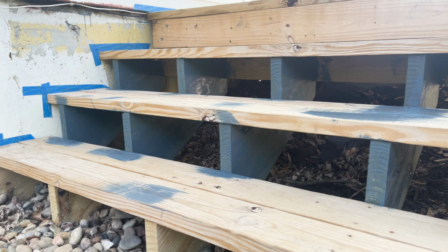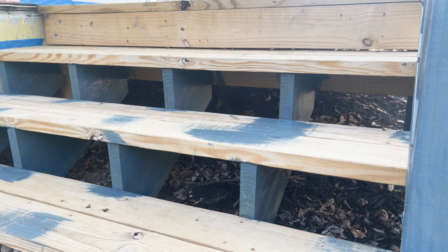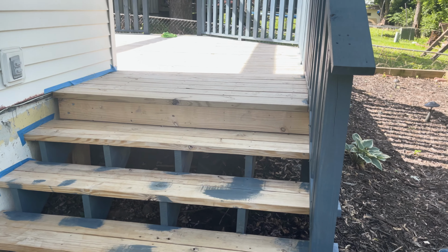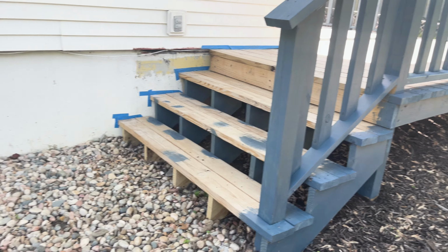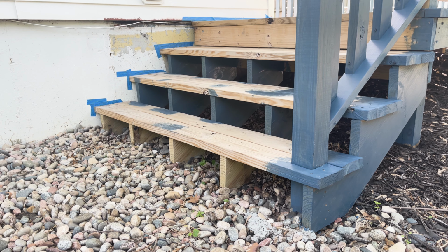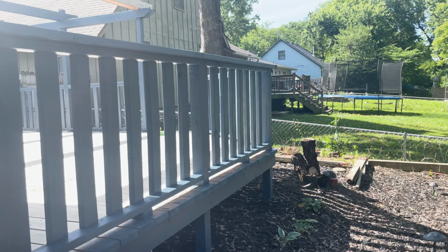The part that I was working on just now is these little slats under the stairs, which were hard to get to, and at first I didn't know if we needed to do them, but I figured once we actually got the tops of the steps, you would see them. So I still got to do the bottom portion. I'm just trying to not get it all over the rocks. So that's gonna be a pain, but it is coming along.